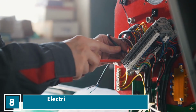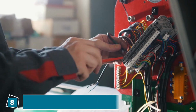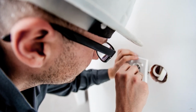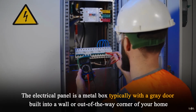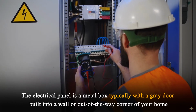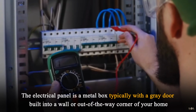Number 8. Electrical panel upgrades provide convenience. Upgrading your electrical panel or circuit breaker panel can enable a number of millennial preferred renovations to your home. The electrical panel is a metal box, typically with a gray door, built into a wall or out of the way corner of your home. Inside the panel are the breaker switches that control the home's electricity.